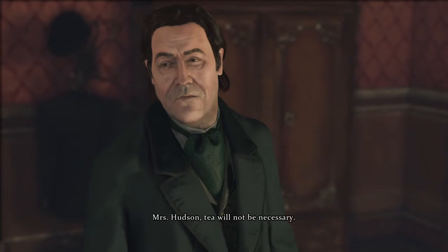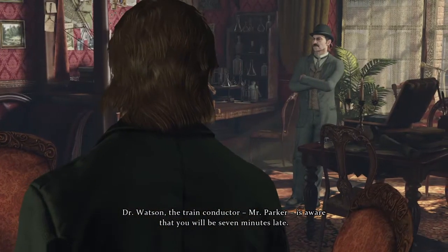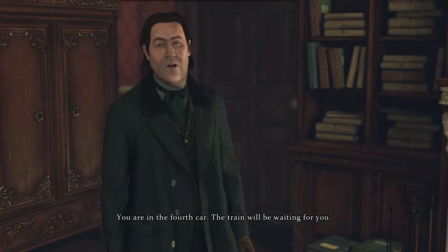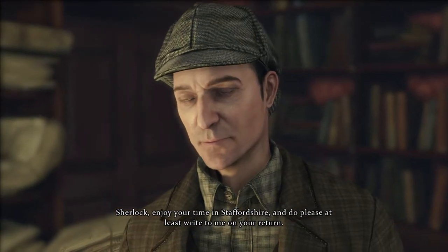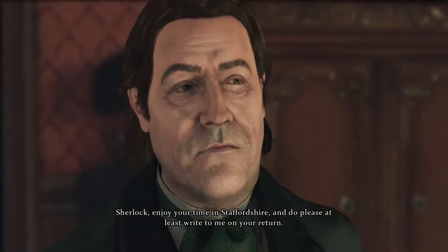Oh, Mrs. Hudson, tea will not be necessary. Dr. Watson, the train conductor, Mr. Parker, is aware that you will be 7 minutes late. You're in the 4th car. The train will be waiting for you. Sherlock, enjoy your time in Staffordshire. And do, please, at least write to me on your return.